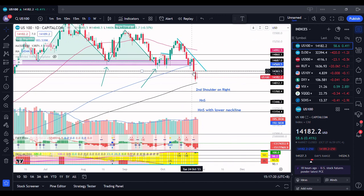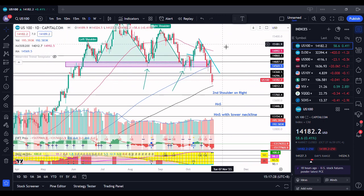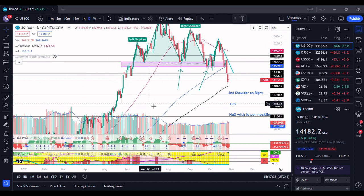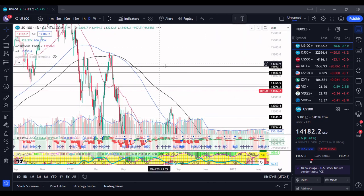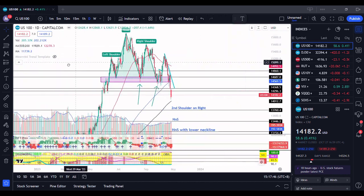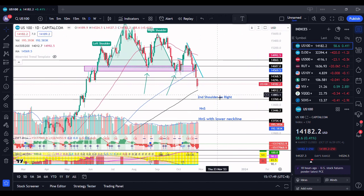At the moment it kind of looks like it broke down from the head and shoulders formation already, and looks to be in a downtrend. Currently the market doesn't look good. It may come and hit the 200 days moving average. Usually while it's on an uptrend, it rebounds from the 200 days moving average, but I'm really not sure. We will have to see how the market dictates. I think the market is slowly digesting the possibility of longer, higher interest rates, and the economy not doing so well.